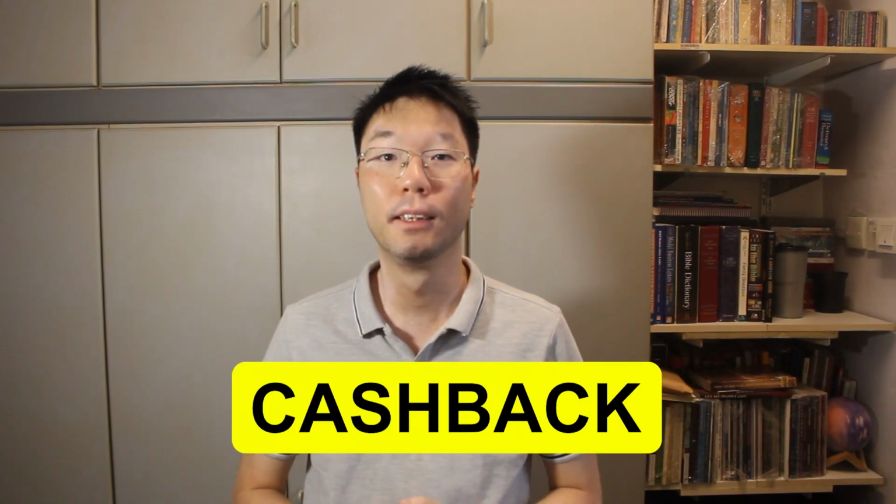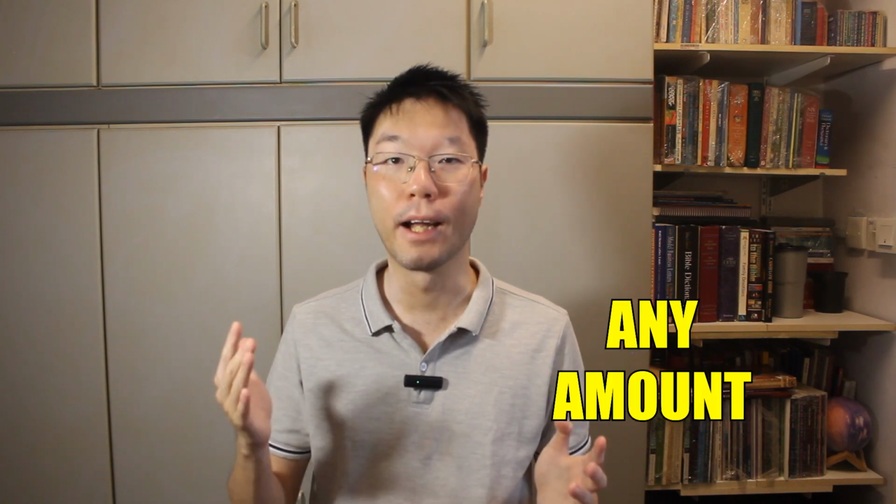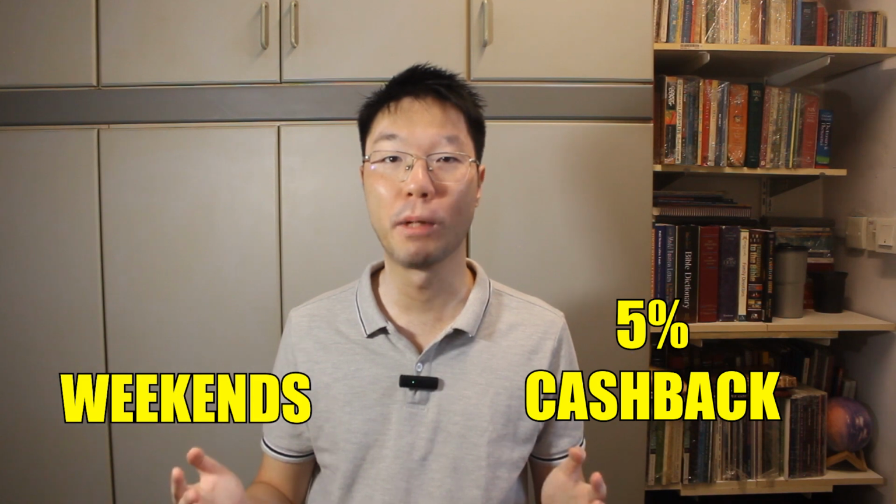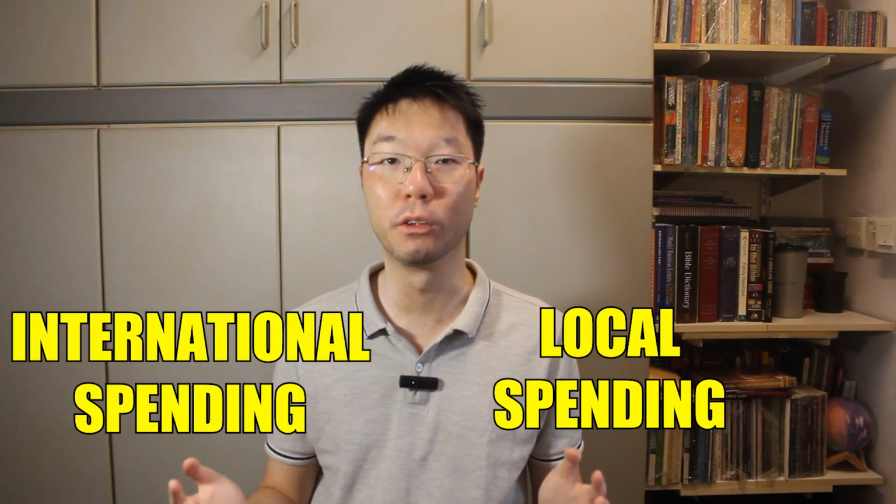Then the cashback. The cashbacks look quite attractive, even though not very high and also not too low. The cashback rate is quite okay. Cashback of up to 5%. With the Amex card, if I spend any amount and any type of spending, on weekends I get 5% cashback. And this applies to both local and international spending.